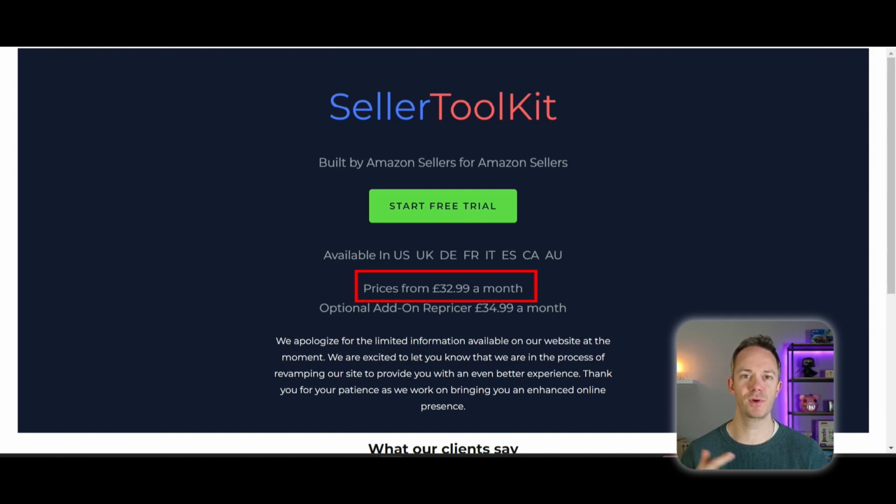So let's talk about cost. Now, for me, STK is a clear winner here because the monthly subscription is only £33 a month. This comes in way under most similar softwares.